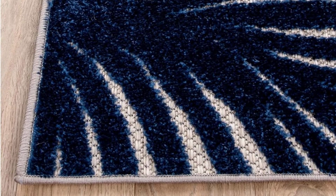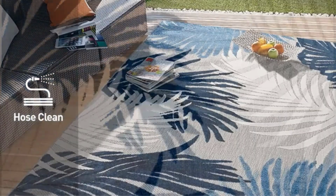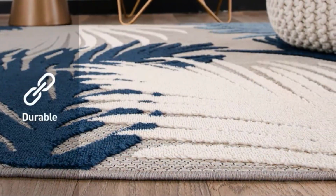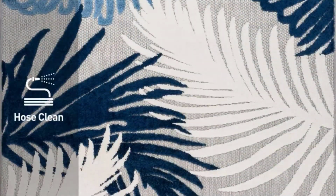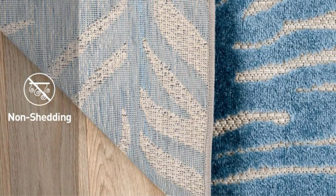Experience the comfort, durability, and easy maintenance of this rug, machine-made in Turkey. Its modern abstract pattern adds visual allure to any space. For cleaning, simply rinse with a garden hose and dry in sunlight to maintain its pristine condition. Upgrade your decor with the Rugshop Lucca Contemporary Floral Indoor-Outdoor Runner Rug today.